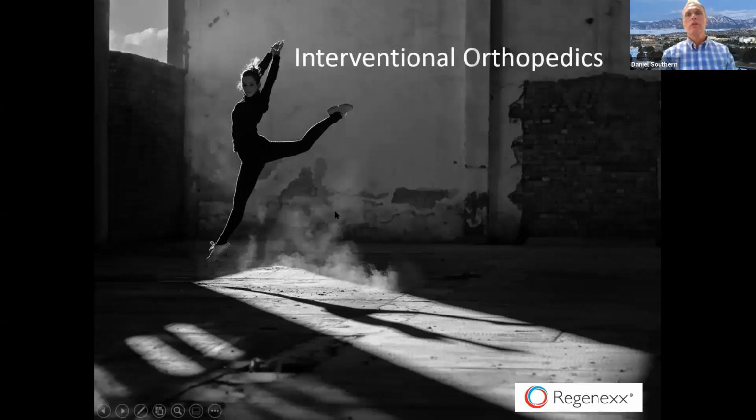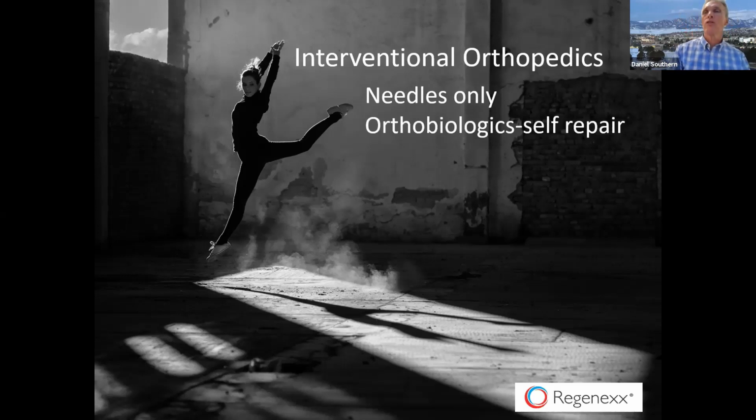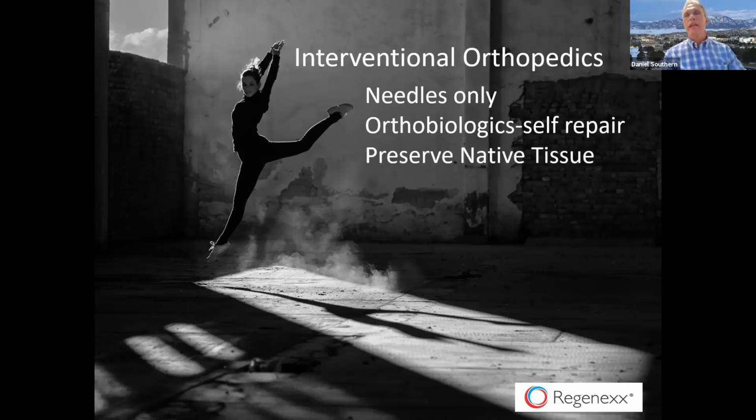So, take home, interventional orthopedics is a new field of medicine. We're using only needles through the skin. We're injecting orthobiologics, which are the self-repair cells of the human body. We are preserving native tissue, and that's probably one of the biggest take-homes, because I can't overemphasize that. Your native tissues are always, always, always preferable to any surgical repair or replacement.